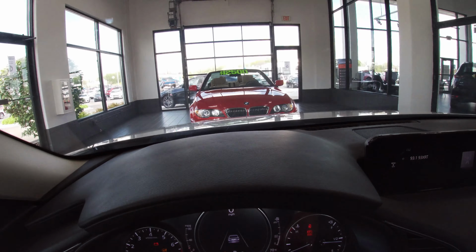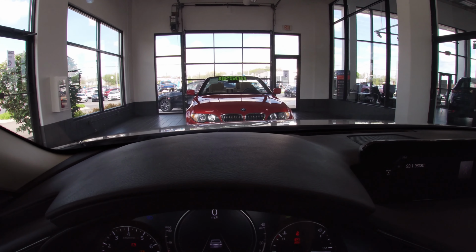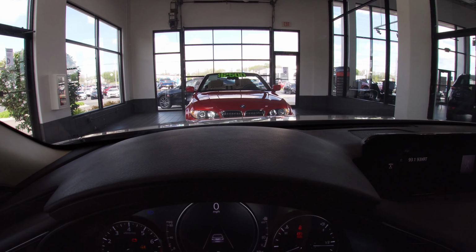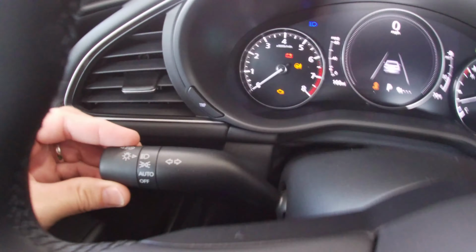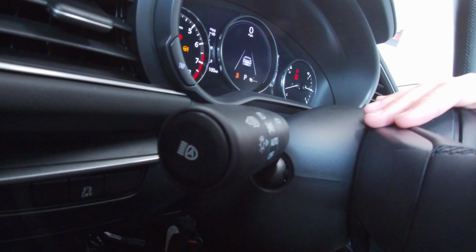Also has high beam control, so that way if your brights are on and you are passing an oncoming car, it'll sense that and automatically dim them, as long as you have the light selector on automatic. There is a button on automatic right down here. Just hit that and you're active.